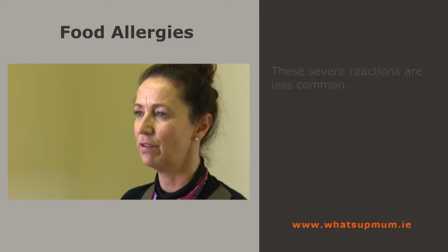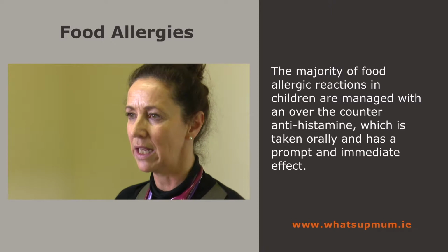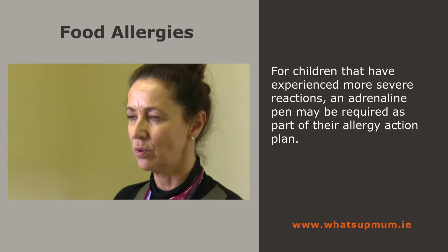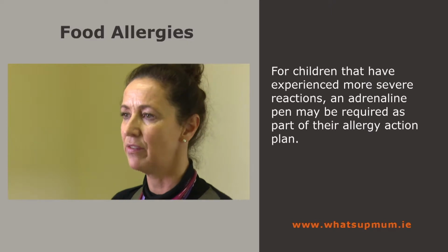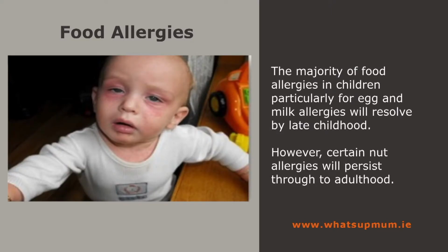The majority of food allergic reactions in children are managed with an over-the-counter antihistamine, which is typically given by mouth. These have a prompt and immediate effect. In certain situations, such as those children with more significant reactions, they certainly may need to have an adrenaline pen as part of their allergy action plan. Majority of food allergies in children will resolve by late childhood, and this is certainly true for milk allergy and egg allergy.